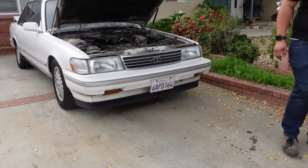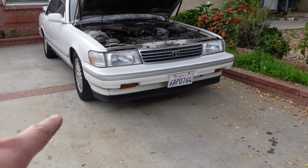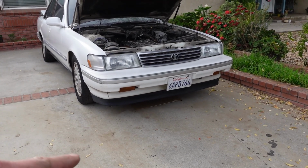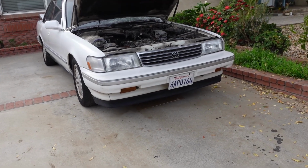All the lights are there. Nothing's cracked. Dude, I've never seen the metal lip that goes, not where the Volvo lip is, but I've never had a straight one before. So I might rock this lip for like 2 weeks.